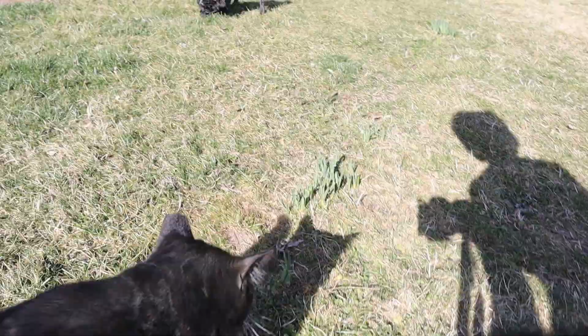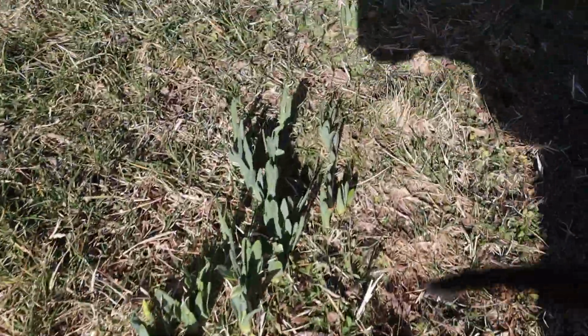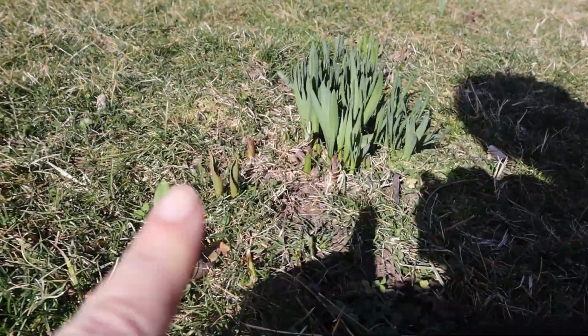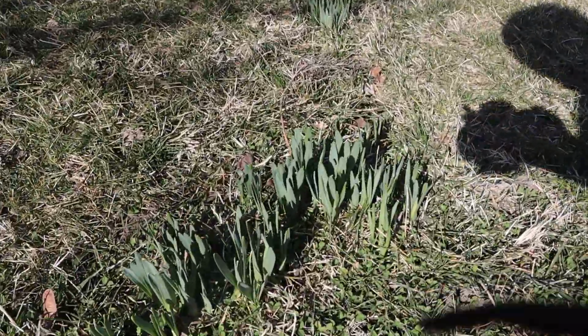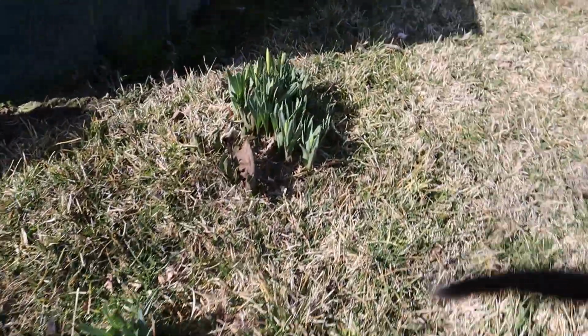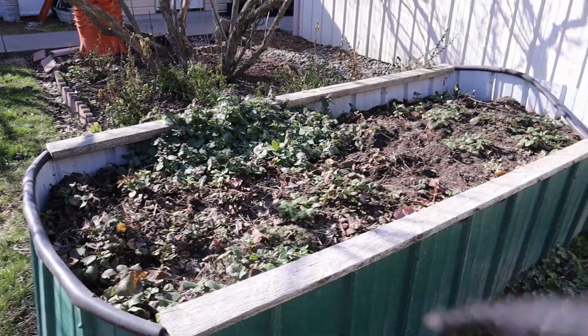Oops, sorry, my shadow's in the way, and then Inky's in the way. So all the way, and Inky just laid on them. Inky, what is up with you? So I think those are daffodils, maybe, and then here are some tulips coming up. So all the way over to here, whole bunch is right here, and then all the way over here to where the raised bed with the strawberries is.